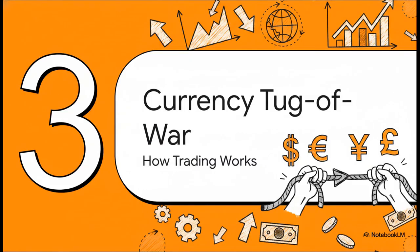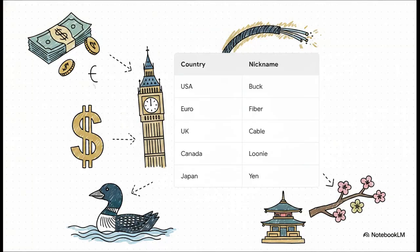All right, Section 3, currency pairs and tug of war, how trading works. Okay, before you can really trade, you gotta speak the language, right? And Forex traders absolutely love their slang. Every currency has a three-letter symbol, like USD for the United States dollar, but they also come with these fantastic nicknames. So whether you're trying to make some Benjis or scoop up some Skrilla with the US dollar, maybe trade the fiber for the euro, or work the loonie for the Canadian dollar, you'll definitely need to know these major currencies. It really adds a whole lot of personality to what is otherwise a highly analytical market.